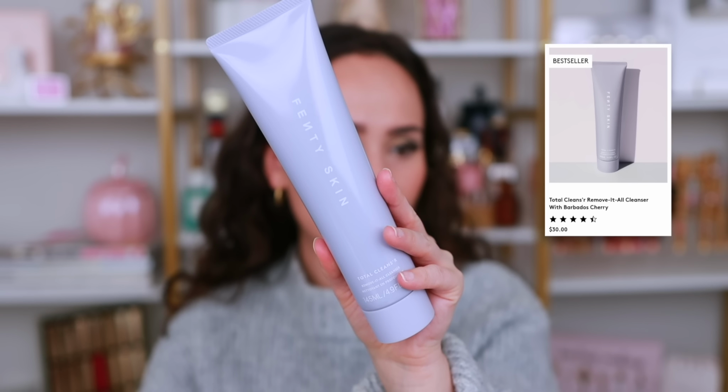Also, I am a cleanser girl. I go through cleansers like water. So I'm all the way down to try new cleansers. This is the Total Cleanser Remove It All Cleanser. So this one is going to leave soft skin really clean without stripping or drying. It's a cleanser and makeup remover all in one.